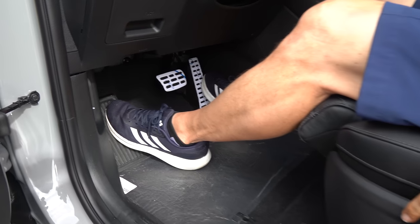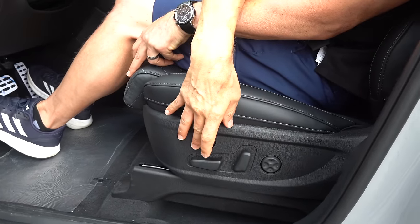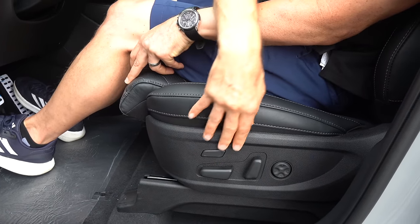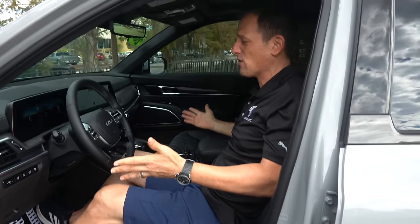You do have those great seat controls. And look at this, you have power hammy extension. Look at this, very nicely done. Seats are so comfy. Space in here is wonderful.